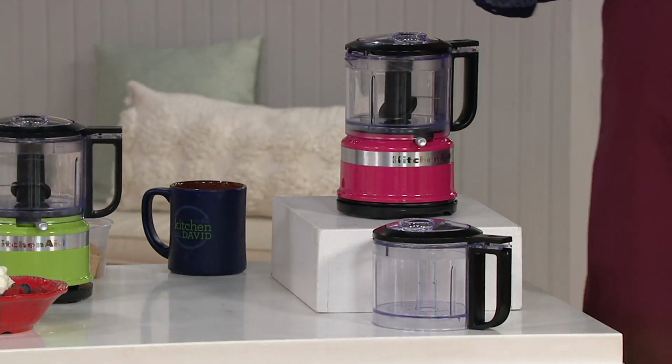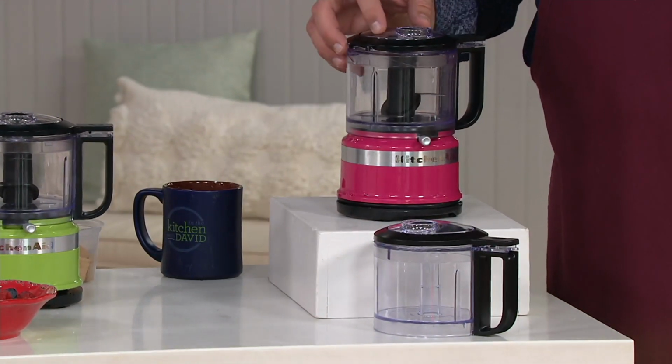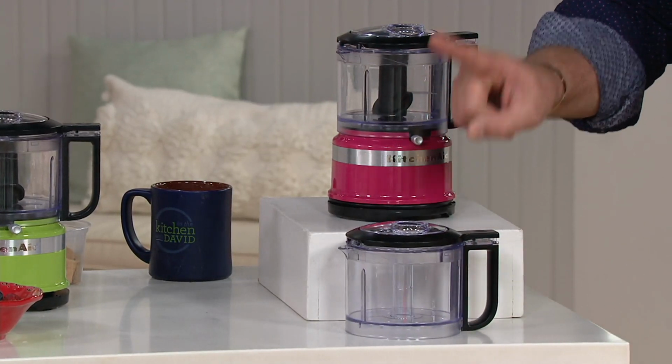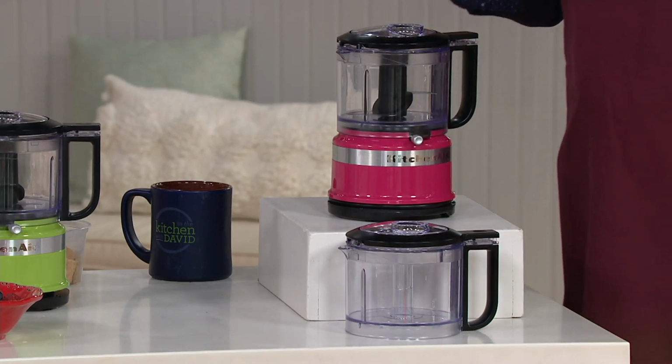It's not. All right, so what you're getting in this pack up is your 3.5 cup chopper with its regular bowl and blade, and then we give you an extra bowl. Now be clear, we're not giving you two blades, one blade. One blade, two bowls, so you just swap the blade in between when you're doing some prep ahead of time.